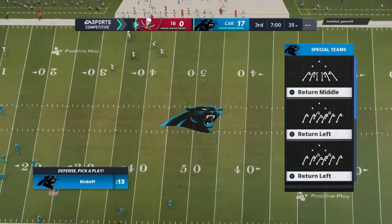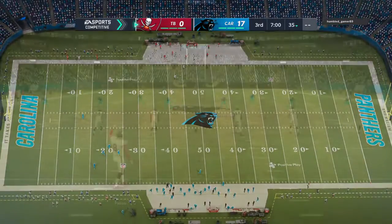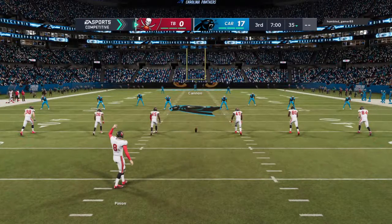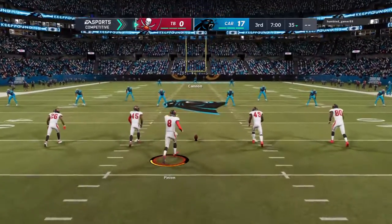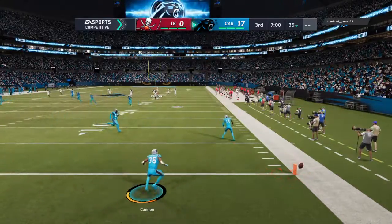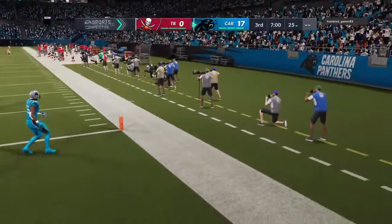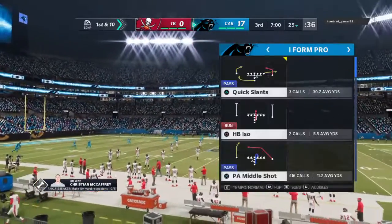All right, Coach, thank you, and we welcome everyone back for quarter number 3. Bradley Pinion to kick off for Tampa Bay. The Panthers out in front, and they will get the football first. Second half action underway. And that one will bounce out of the back of the end zone, so we will start here at the 25.